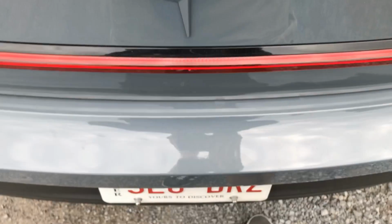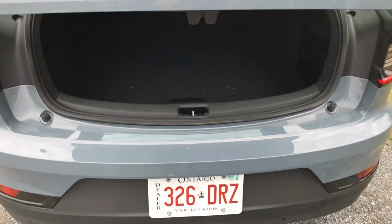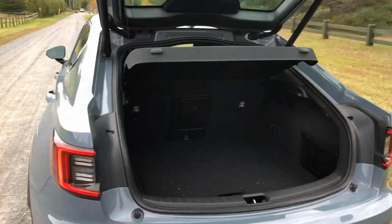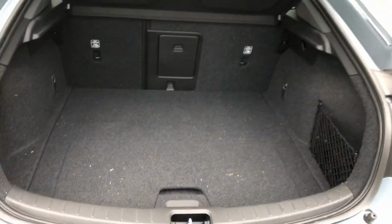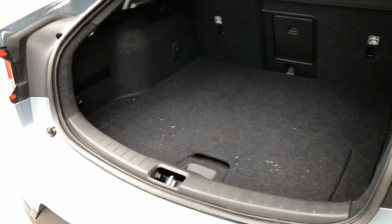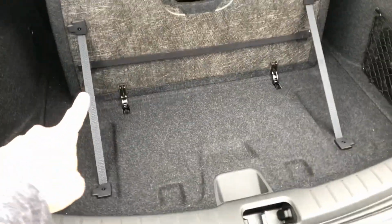Back trunk, come on. I don't want to trip over. Yes, it works, all right. See, it's an actual hatch. Yay, Polestar. All right, so that reveals 440 liters of really usable trunk space. I mean, it's Volvo. I mean, everything's thought out, right? Here's your grocery bag holder, beautiful. I'll flip that back down.